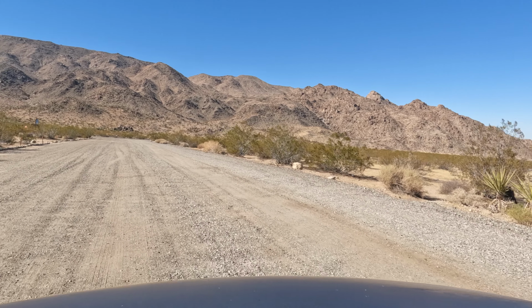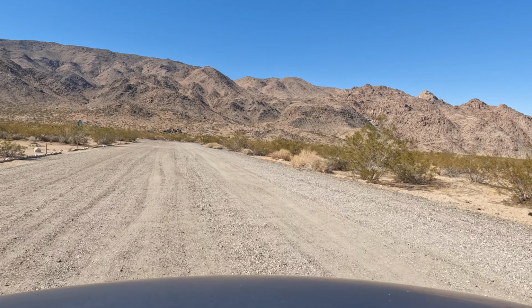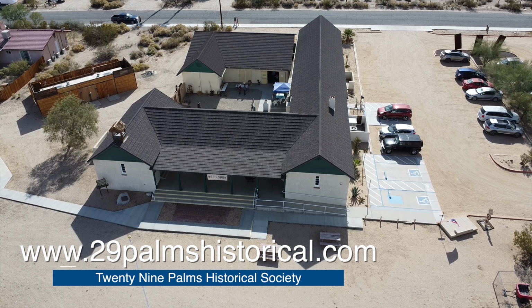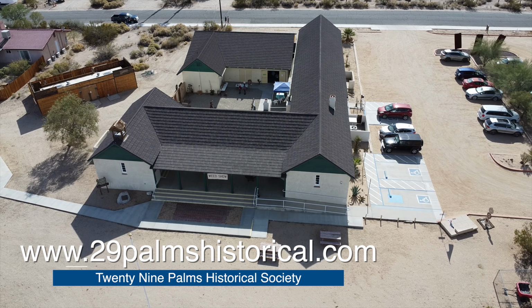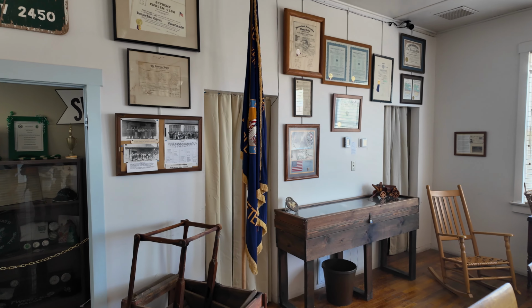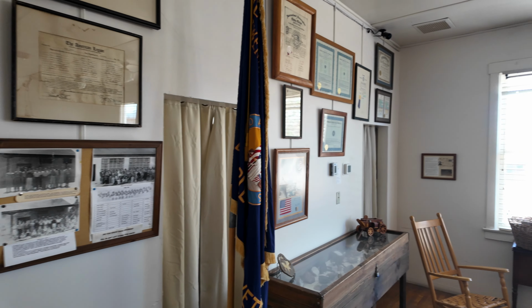The area has a very rich history that is aptly captured and displayed in the 29 Palms Historical Society Old Schoolhouse Museum. It's a throwback to the very first established school in the area that has a truly authentic classroom that was once part of school days gone by.